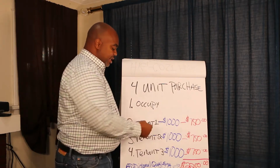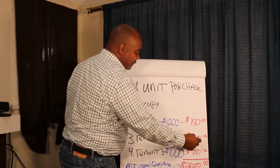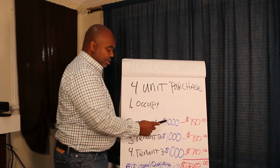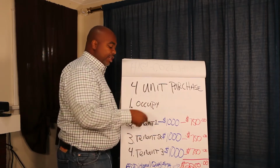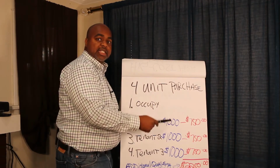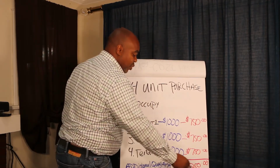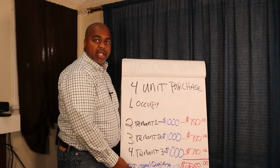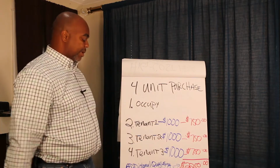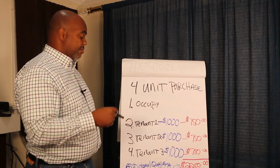For round number's sake, let's just say the rents are $1,000. We would give you $750 for each tenant, or 75% of the actual rents or market rents, to add to your income. So for this example, $750 times 3 will give you $2,250 in additional qualifying income to help you qualify for that purchase, right? So that's what the rule was before with Fannie Mae and Freddie Mac.